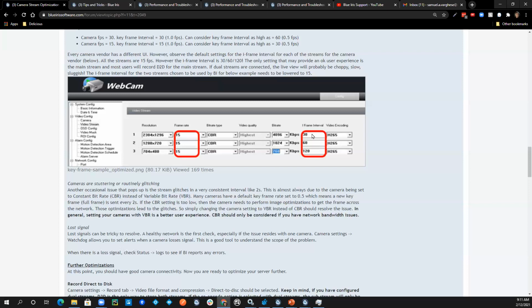Yeah. So rule of thumb, just make it equal. If your camera's cranking out 15, then your iframe interval needs to be 15 to provide a good experience. It could be as high as 30, but unless you're having network issues, just rule of thumb, 15. That's it. Okay, all right, cool. Thank you.